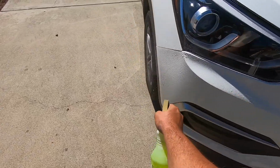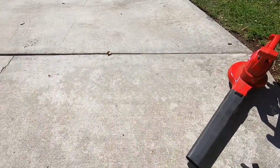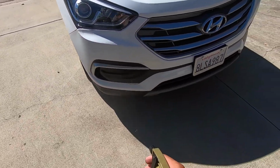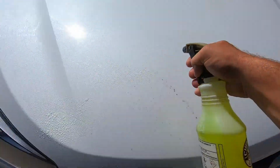I've got to be kind of quick because once I get to the sun side, I've got to move fast, and we don't really want to get it on the black trim. So let me dilute that back down real quick. It's not going to hurt it; it's just a pain to clean up sometimes if it's really warm. So let me dilute that back down, and then get this on the hood.